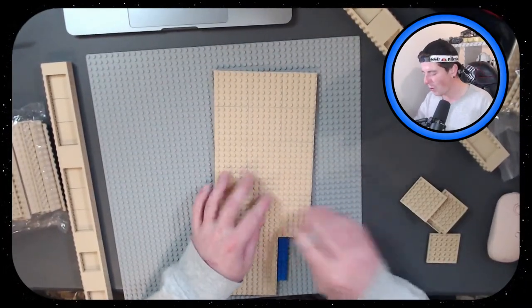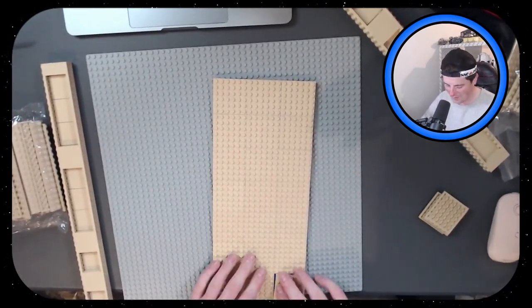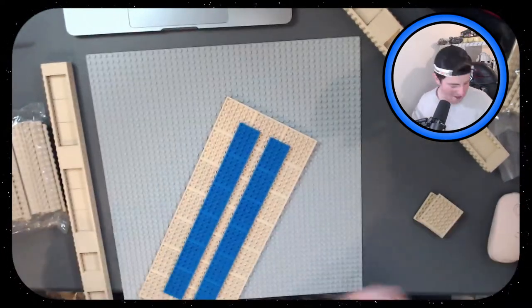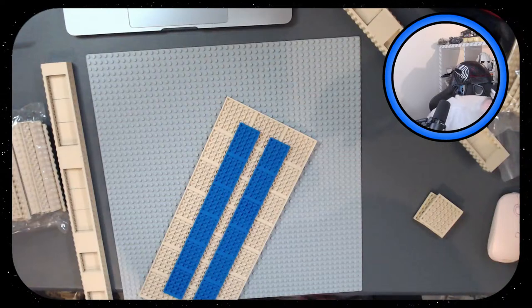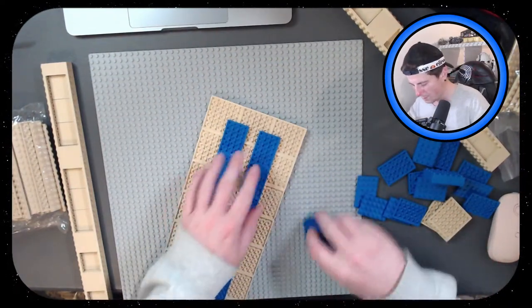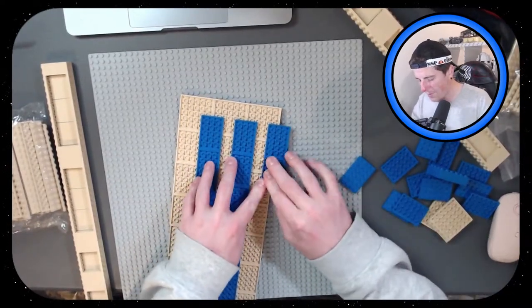Everything in Dune is just so freaking big, though. Like the worm, massive. The base, massive. That tank thing, that is massive. I haven't, Andy, no, but I've heard it's very, very good.